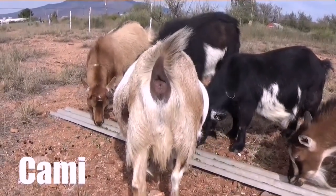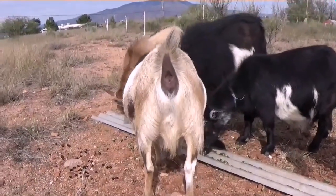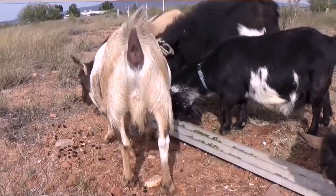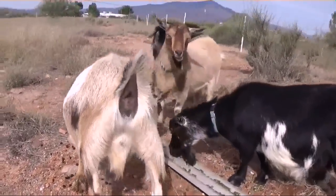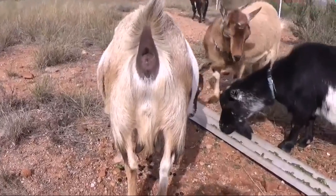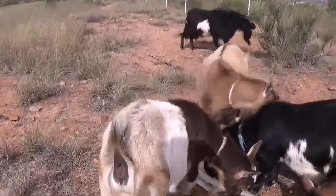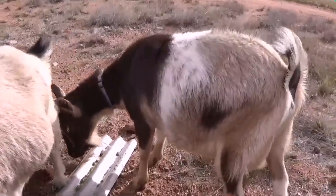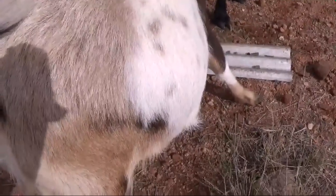Miss Cami here, I told you guys, always has quads, or last year she had triplets. She's a couple months pregnant. She's not a real wide-bodied doe, naturally, wide-bellied anyway. But you can see her pooching. Look at that. So the rumen is on their left side, and the babies hang out on the right side.